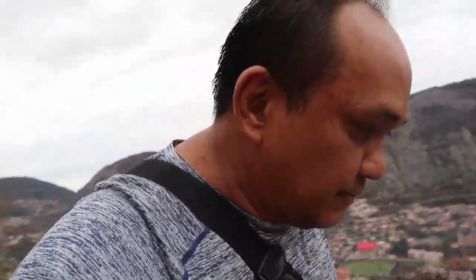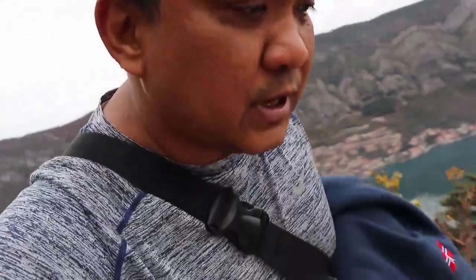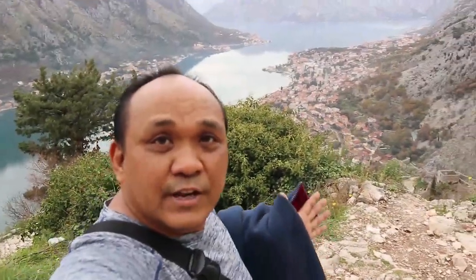When you come to Kotor, you have to try this. But you need to wear proper shoes, and I could say bring at least one bottle of water, just for you to rehydrate, and should be comfortable pants and probably extra shirt. After the climb, look what we conquered.